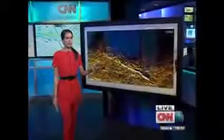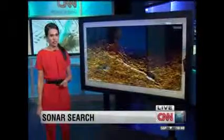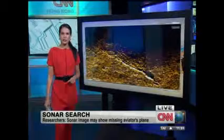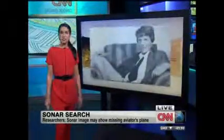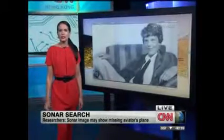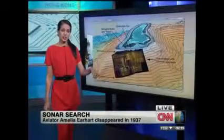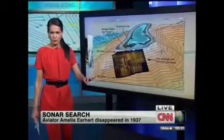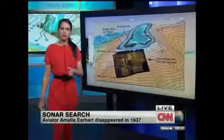This blurry sonar image could be the key to solving a mystery dating back more than 70 years. A team of researchers investigating aviator Amelia Earhart's disappearance say this could show a piece of wreckage from her plane. Earhart and her navigator went missing in a 1937 quest to circumnavigate the globe around the equator. The grainy sonar image was recorded last year when search teams scanned the ocean floor near Nikumaroro Island in the South Pacific. But it was March before an analyst made the connection to Earhart's missing aircraft.